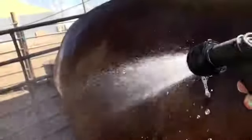As you're washing your horse's body off, it really helps me to do these strokes that I'm about to do on his butt, because it really helps get the dirt. As you can see, the sweat and the dirt are coming off his butt when I do that. So doing those strokes really helps get off all the dirt.